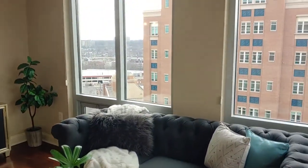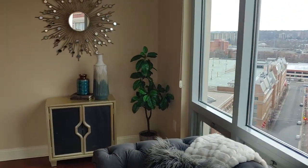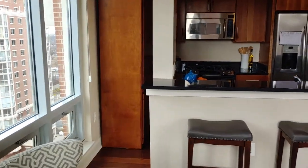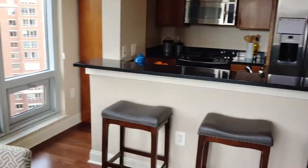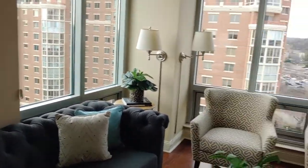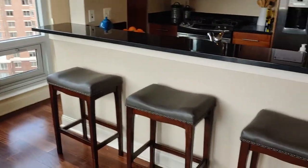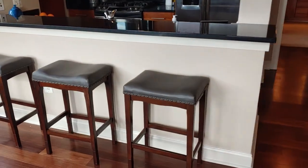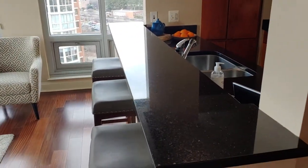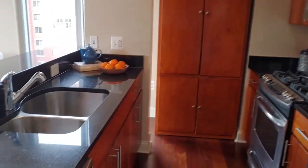Lots of space and tons of sunlight. This unit is set apart from all of the other units in the building, being this corner unit where you have light coming in from two sides. Most of the units in the building, you basically just have one set of windows on one side. So you've got more than twice the light here. Lots of space. You've got the bar area where you can pull up and have dinner casually, or you could also just sit there having drinks while someone's cooking dinner.